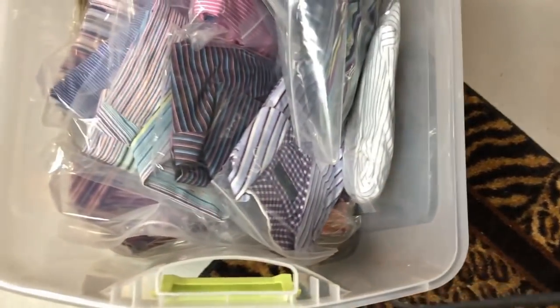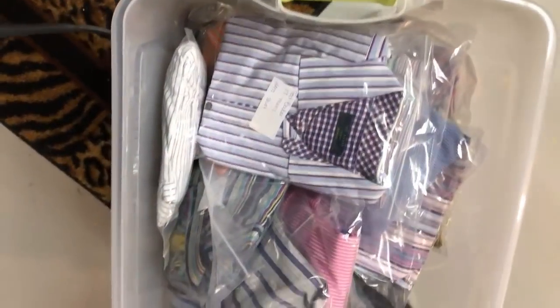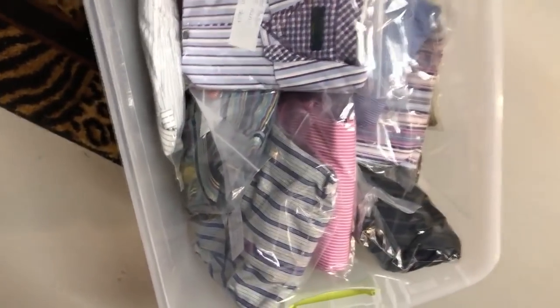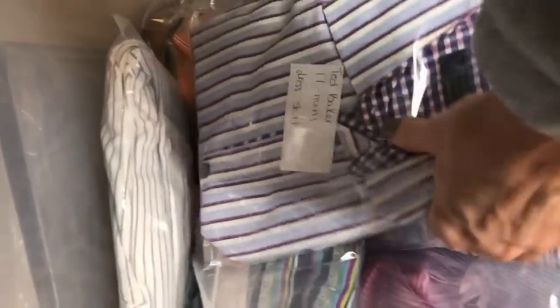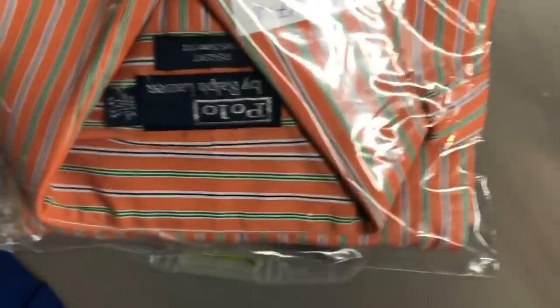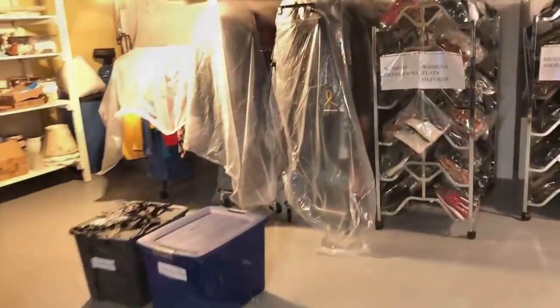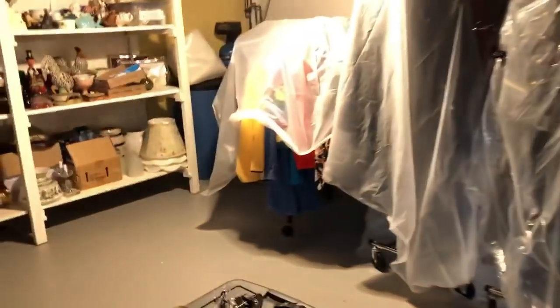I don't individually number each, so let's go ahead and pull this tote. I love the clear totes because it lets light in to be able to see the items better. So we are looking for a Ralph Lauren striped shirt in here. And here it is right here, Polo Ralph Lauren. I use these little tags to help identify what each item is. And we go on to the third item.